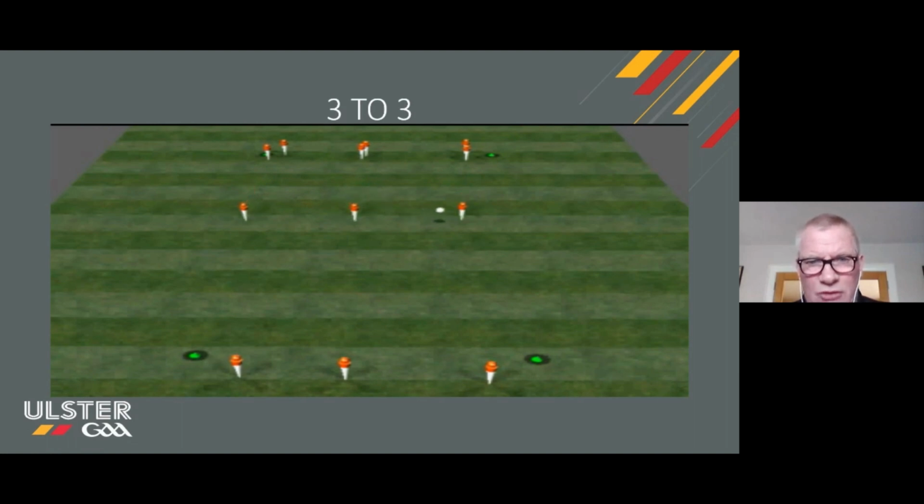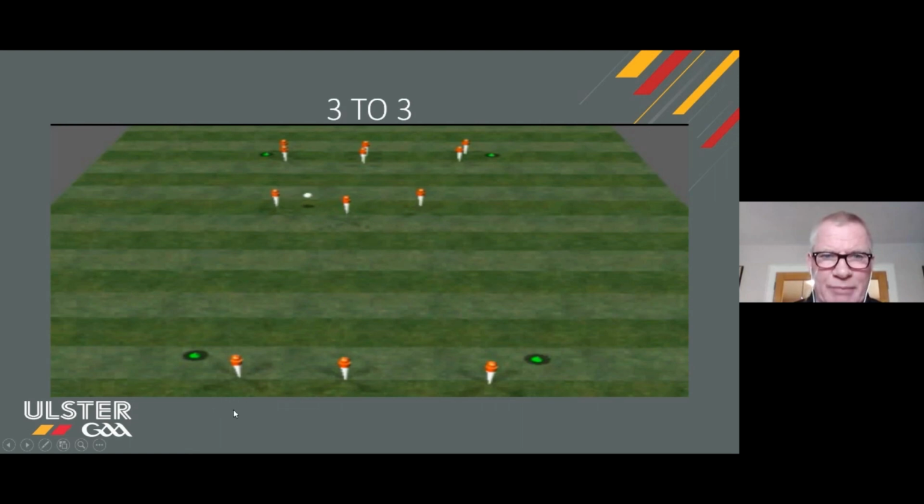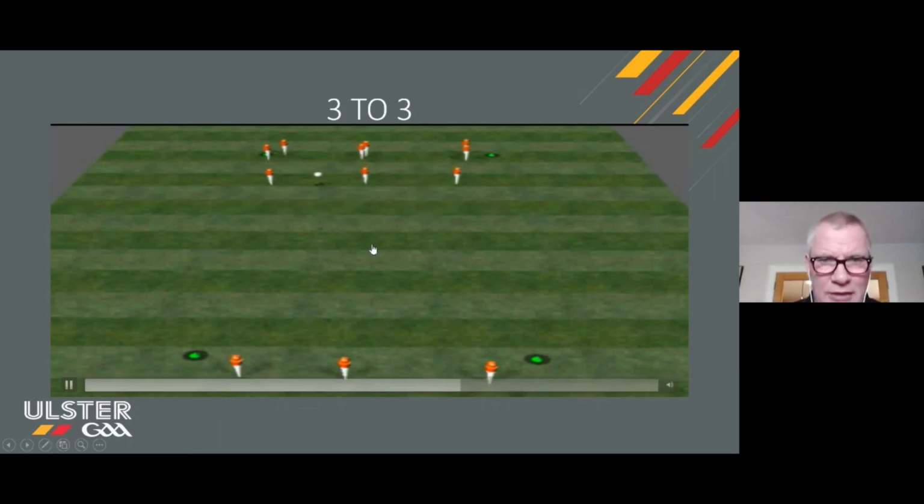So just watch it. It's just a straight line, hand pass the ball back and forward across the line and going at speed. How far could you make that? You could make that 40 meters, you could make it 45 meters, you could make it 50 meters long from one set to the other set. Great for fitness, great for handling, and everything you want on it.